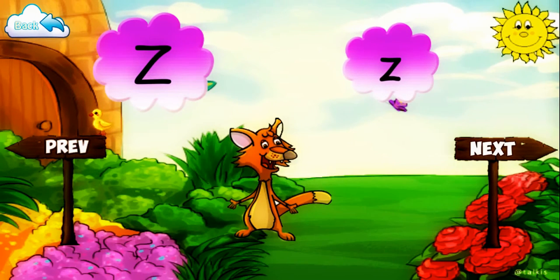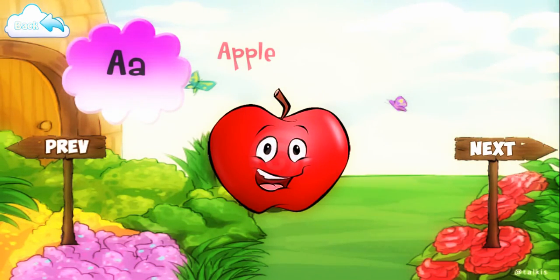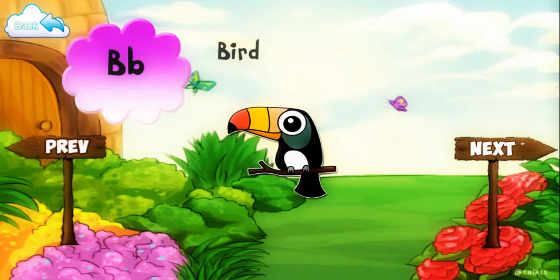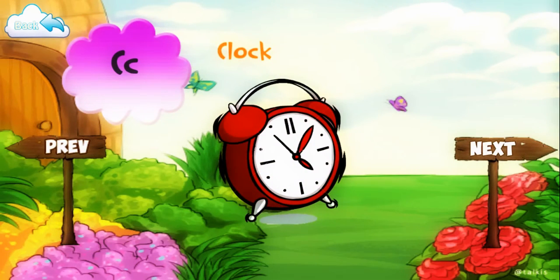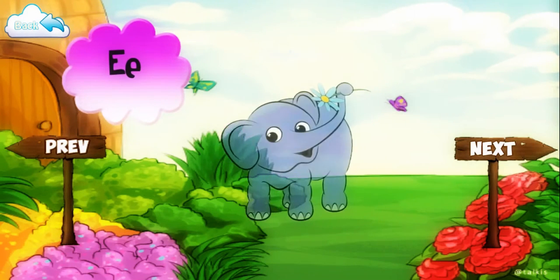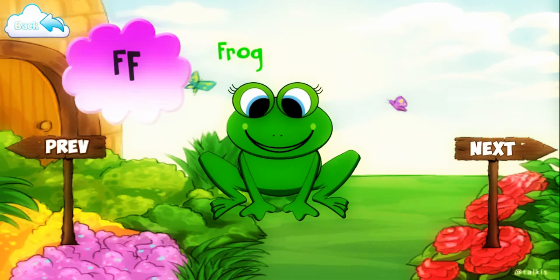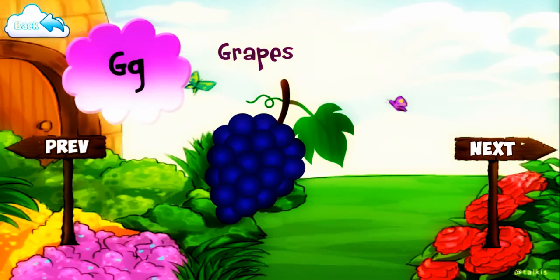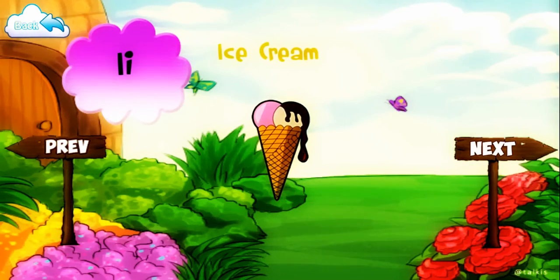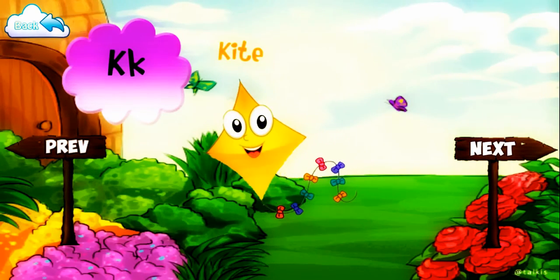A is for apple. B is for bird. C is for clock. D is for dog. E is for elephant. F is for frog. G is for grapes. H is for horse. I is for ice cream. J is for jam. K is for kite.